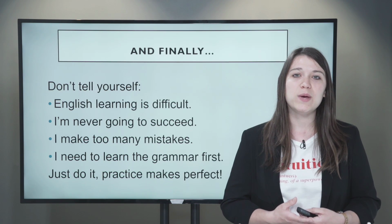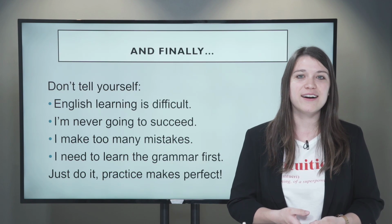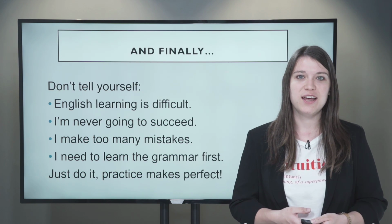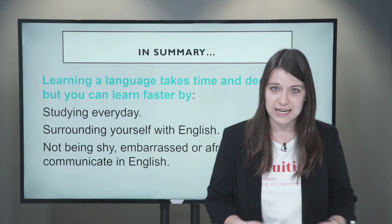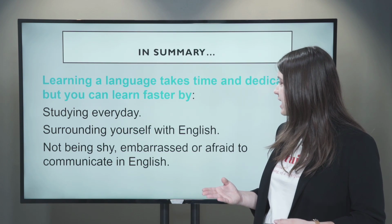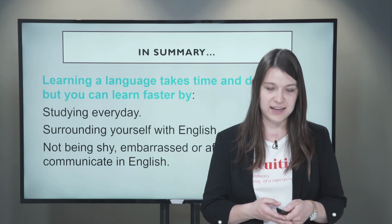And we at ABBA are here to support you. So please take these tips to heart, and I know that you can do it, that you'll be able to improve your English as fast as you can. So in summary, learning a language takes time and dedication, but the best thing you can do is study every day, surround yourself with English, don't be shy, don't be embarrassed, don't be afraid to communicate in English.